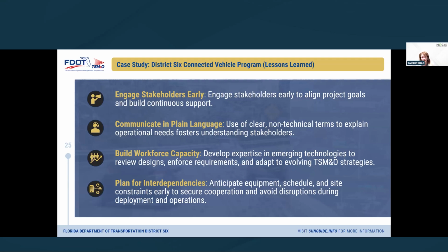The other thing is building the workforce. So ensuring that our team was ready way ahead of time, utilizing those resources that FDOT has for us, like the in-person trainings, CBT trainings, etc., to ensure that our team was ready on day one when we took over operations and maintenance responsibility.